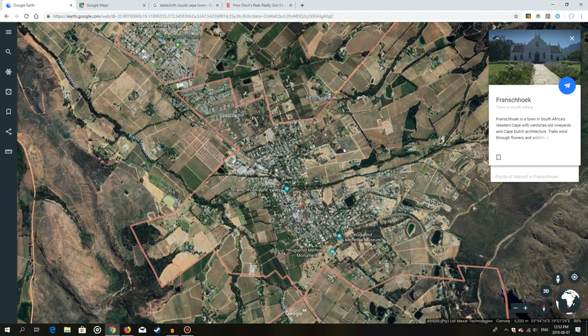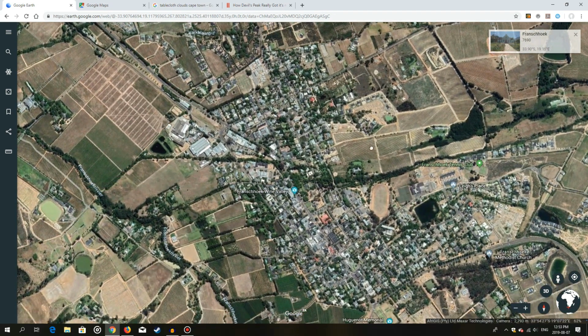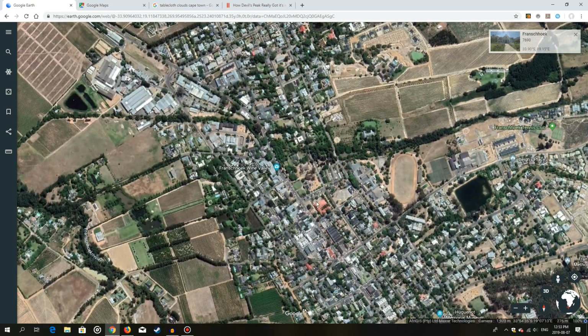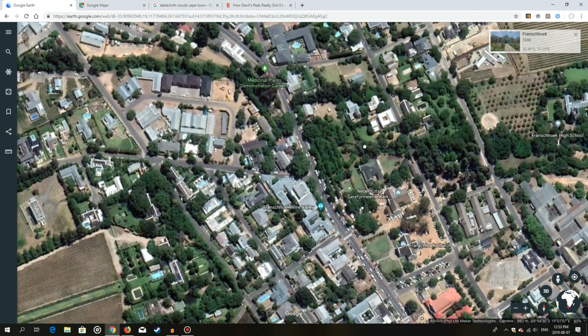Now, Franschhoek, back in the day when he grew up there, was a very different place compared to how it is today. Today it's more of a boutique, upmarket kind of town, again centered on the wine and all of that. But back in the 1950s it was just another rural town. So these days the property prices here are also insane.